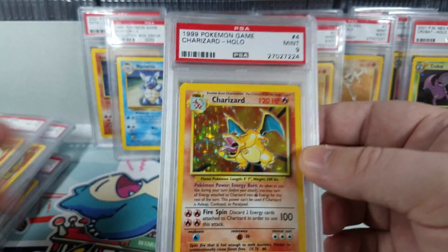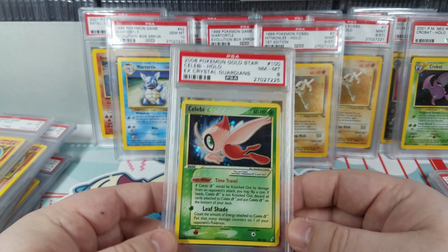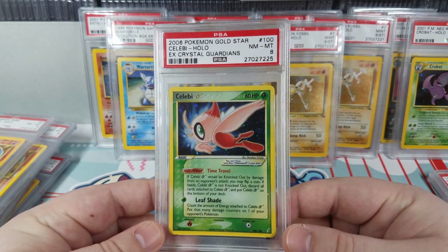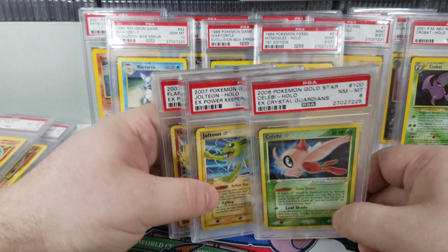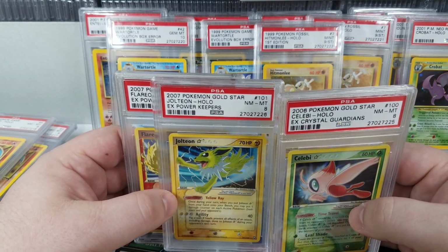Boom. All right, so PSA 9 base set. And I actually sent off some gold stars, oddly enough. So newer cards, but still, 2006. This got a PSA 8. And actually, these gold stars that I sent off are pickups that I got from Worlds back in San Francisco, back in August of last year.